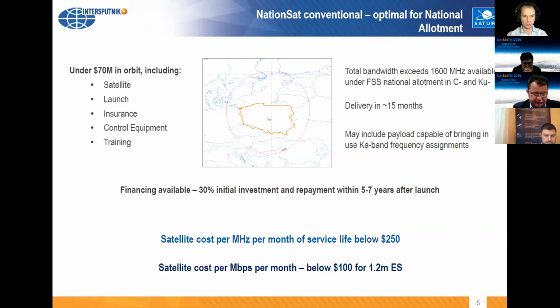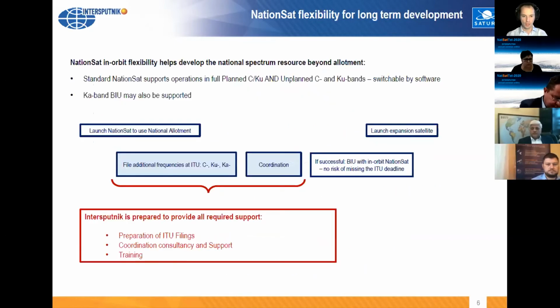Debt financing with a 3% upfront payment is possible. Repayment is within 5 to 7 years after the launch, as soon as the satellite starts bringing in cash. So given the base price of $70 million, the cost per megahertz per month of service is less than $250, or below $100 for 1.2 meter Earth stations. Next slide, please.